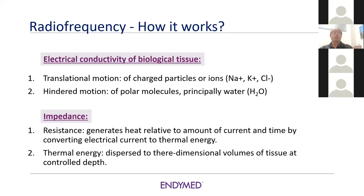Electrical conductivity of biological tissue is a major factor that allows us to transform electricity into heat. We do it by translational motion of charged particles, ions such as sodium, potassium, and chloride, or by using the abundant existence of water in the body. But these two mechanisms are different and obey different frequencies for different applications. In the first one, translational motion is created with lower frequencies between 1 and 6 megahertz, whereas inert motion of the molecules, water molecules, is used with higher radio frequencies.